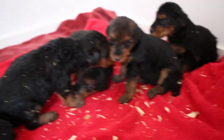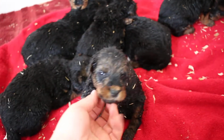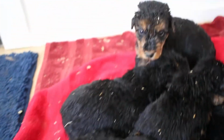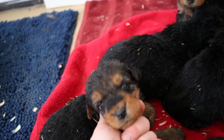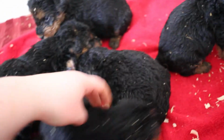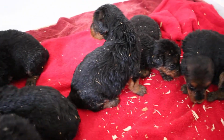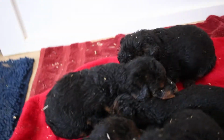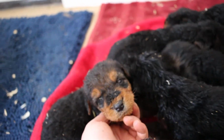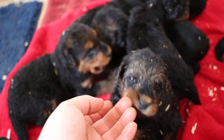So their eyes have opened up, starting to crawl around, although since they just ate, they're sleepy. At this point, you don't usually see too terribly much personality. They eat and they start to play a little bit, but not too much. Mostly still eating and sleeping. They're just super duper cute. This is one of my favorite ages. They're not too wild yet, but they're little puppies.